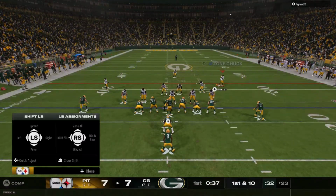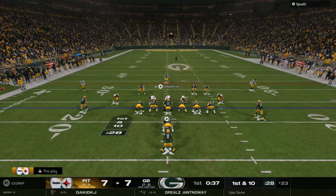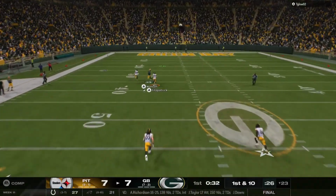About set to get this drive started. The Green Bay offense at the line. And they enter play here in this one on a 2-game win streak, plus they come off the open week as well. So this is a team that has a lot of things working in their favor.